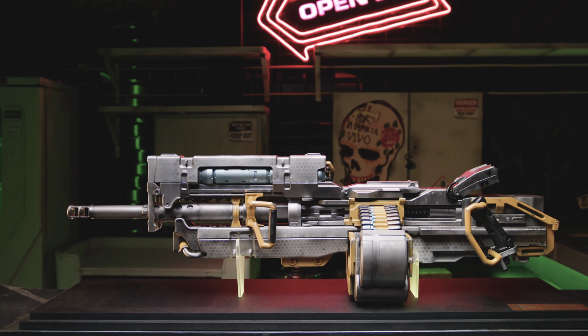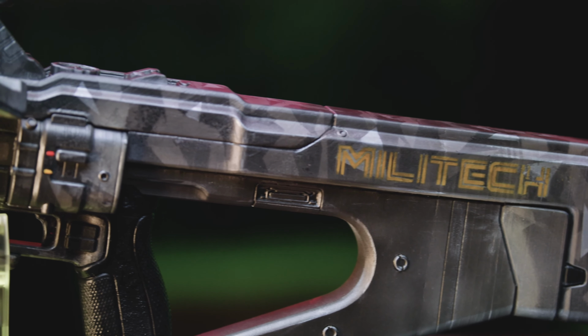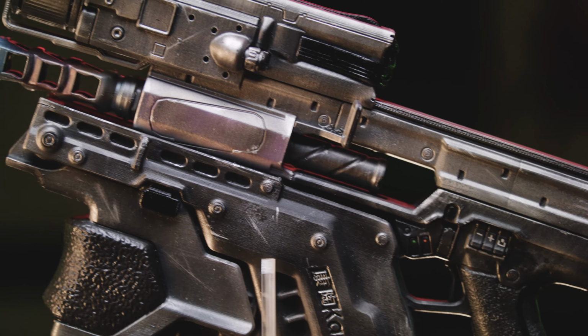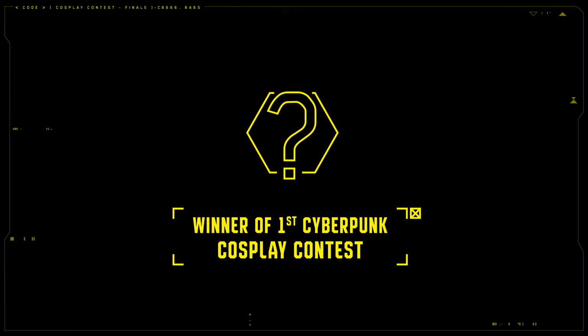We thought regular trophies weren't quite cool enough, so we decided that the top 3 will receive detailed props based on weapons from the game. They have been specifically made for this occasion, and the winners can do with them as they please. And now, the 12 best Cyberpunk cosplayers who have competed for first place in the first official Cyberpunk 2077 cosplay contest. Are you ready to meet them?